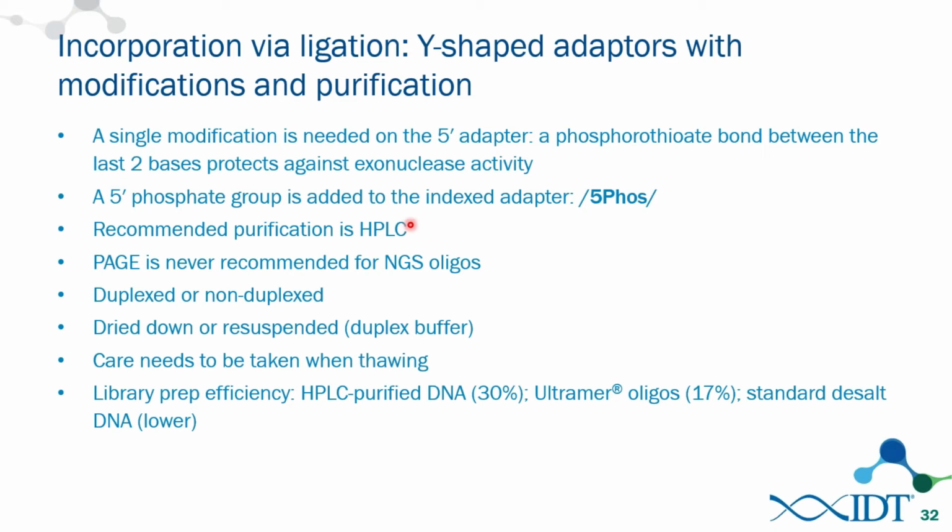People normally ask me, what is the purification method that you would recommend for NGS oligos? We would always recommend HPLC. The reason for that is if you compare this to PAGE, PAGE is a process where you're excising a band from a gel, and it might allow some crosstalk to occur when you're doing a high level of multiplexing. So we always recommend HPLC purified oligos. For these adapters, you can have them delivered duplexed already, or you can have them non-duplexed, so you can duplex them yourselves.